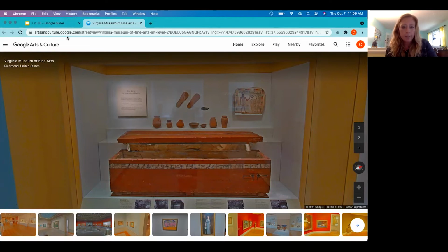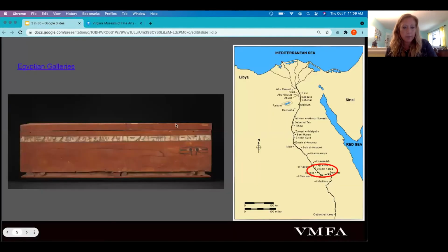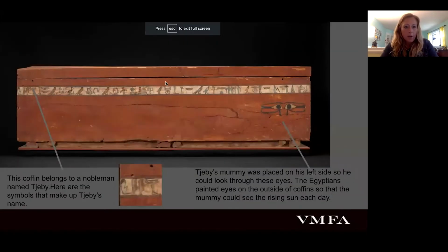So that's what it looks like in the space, but I wanna talk a little bit more about how we know what we know about Chebi. So of course, hieroglyphs. Egyptians are well known for mummies and hieroglyphs and pyramids, of course. But the hieroglyphs tell us his name. So we have the hieroglyphs over here that tell us his name.